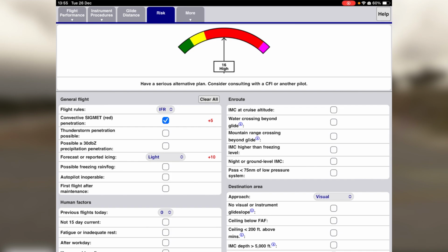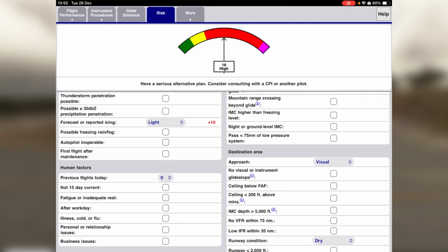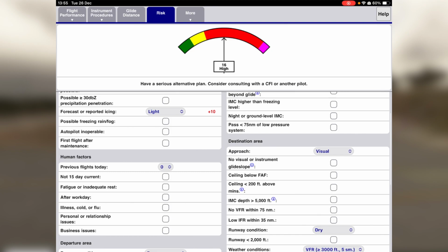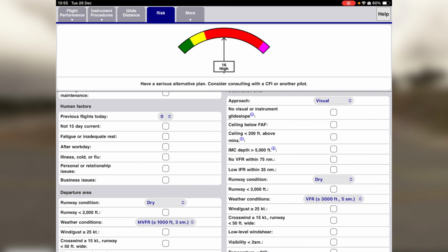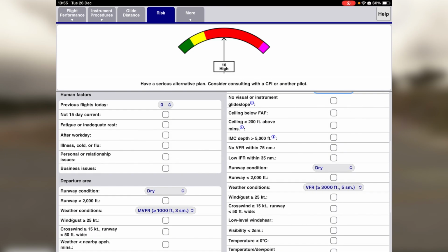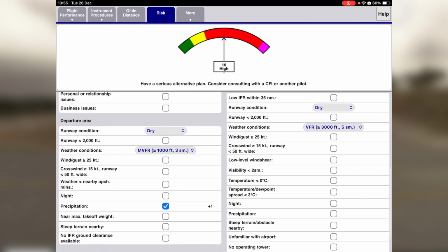Water and mountain crossing, no. Well, beyond glide range, no. IMC higher than freezing level, no. Night, no, and no. Okay, approach is going to be precision. We will do the ILS. Ceiling below, no. VFR within 75 miles, no. Low IFR within 35, not anymore. Runway condition on that side, we're expecting it to be dry.